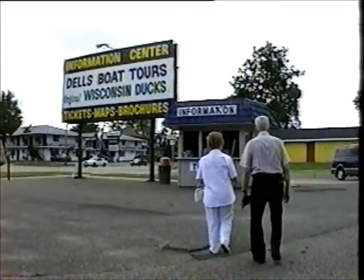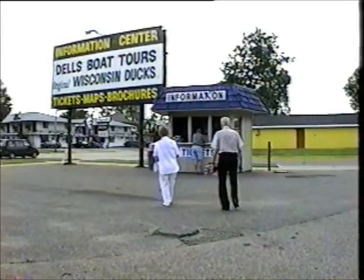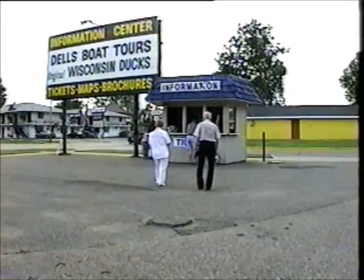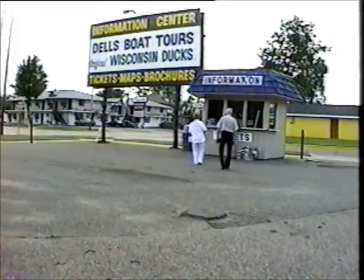Well, here we are at the Wisconsin Dells. We're about to get tickets to go on something that's called a duck. It's supposed to be able to go on land and water. I'm on this side. Okay. We're on a duck.